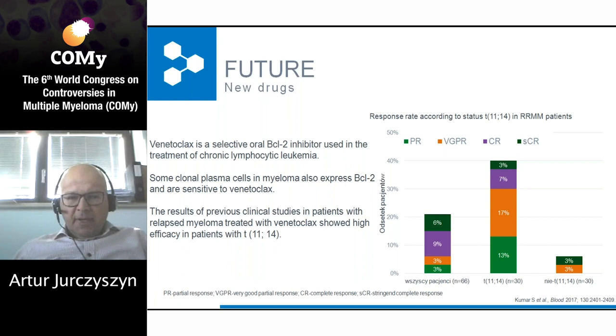The future is very interesting. I show you the graph: translocation 11;14 can be noticed in about 70%. So when you have patients in such a situation, venetoclax is quite a nice option. It's a selective oral BCL2 inhibitor used in the treatment of CLL, of course. But it could be used in myeloma too, in patients with translocation 11;14. You see here all patients and patients with translocation 11;14, the results are very, very nice.